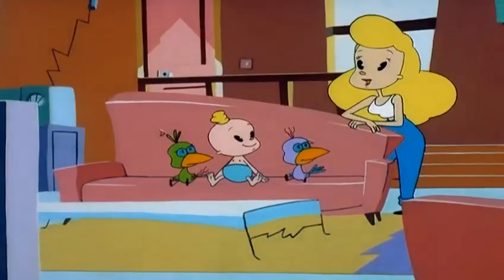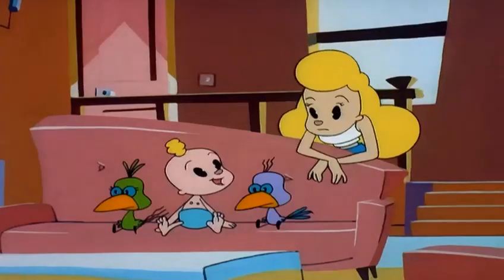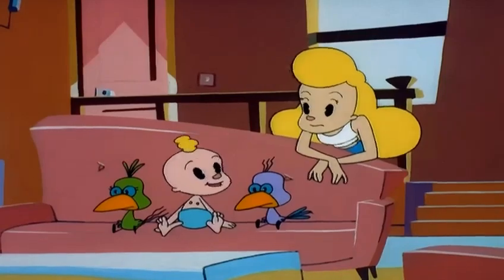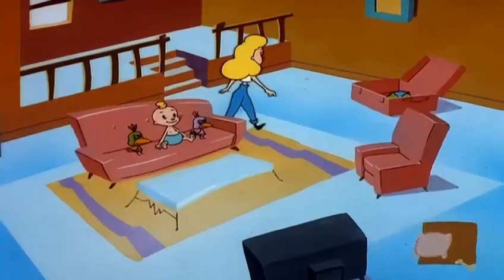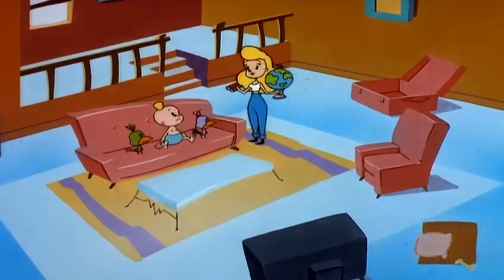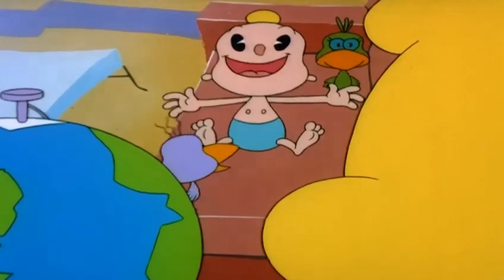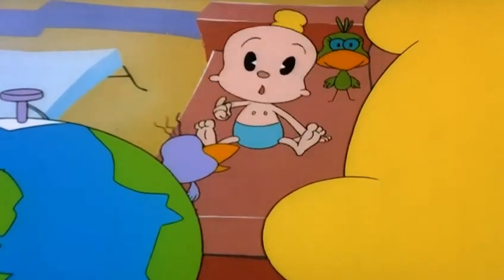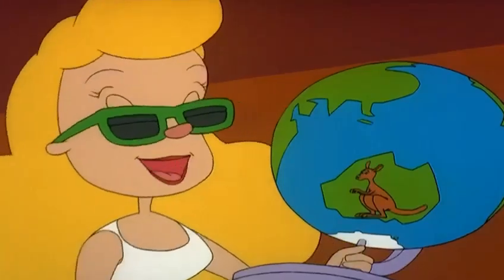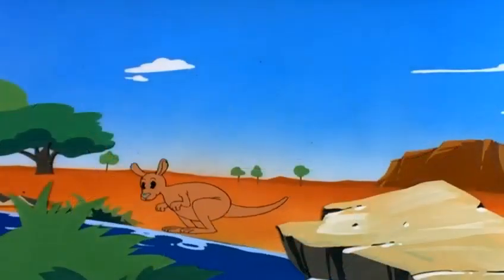He is cute. And he looks like he's enjoying the ride in his mom's pouch. Yeah. Hey, Mom, why do kangaroos have a pouch? Why don't we take a trip to Australia, where kangaroos live, and see if we can find out? Whoa, that would be great. What's in Australia? It's a continent. Here. I see him, Mom.